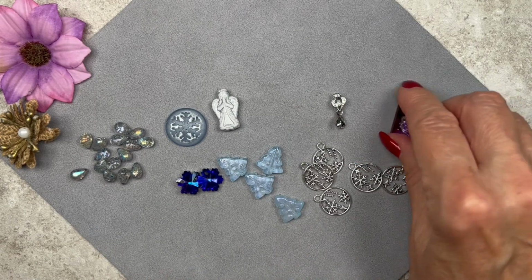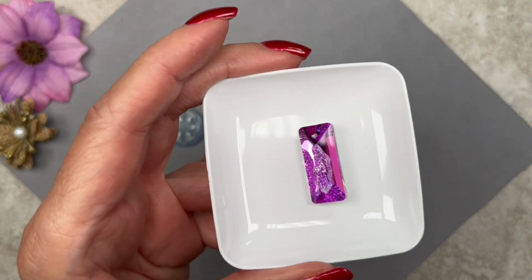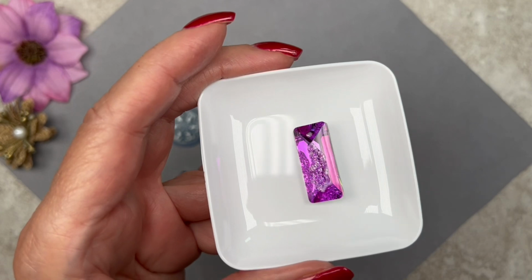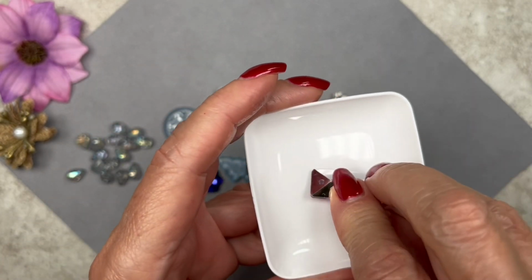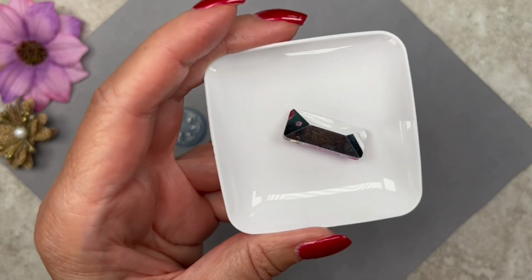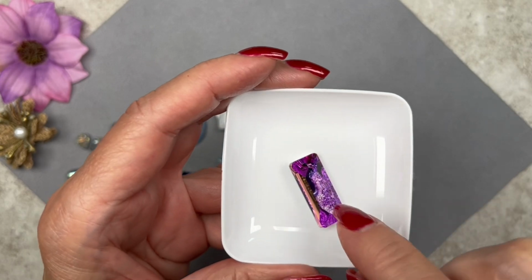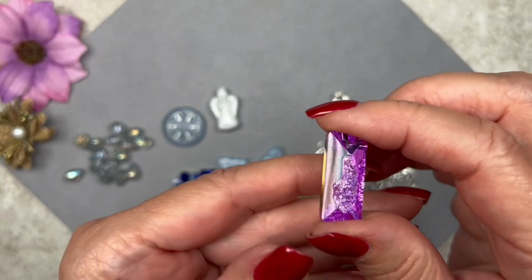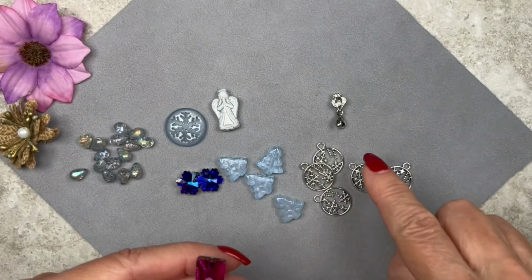Now this one has me intrigued. How interesting is that, guys? It's listed as a crystal geode druzy rectangle pendant. You can see that druzy effect in the center there. And there's the back. It has a nice reflective foil in the back. But I really love that center. Oh my gosh, that is so beautiful. Can you guys see how pretty that is? Oh my gosh, that is so pretty. And I think that bail fits it perfectly.